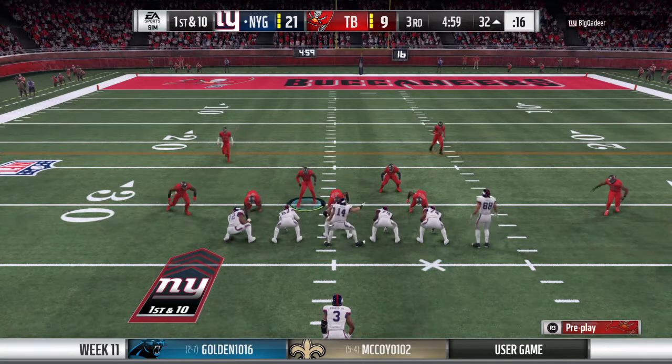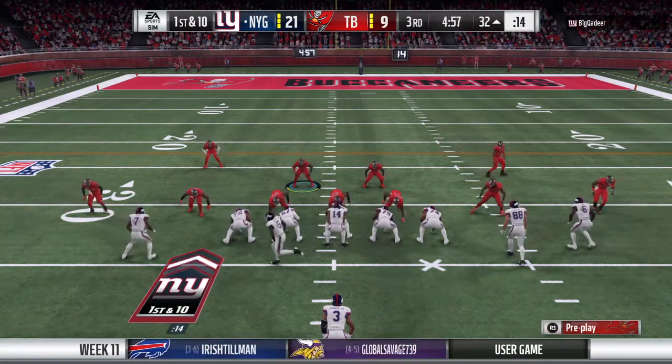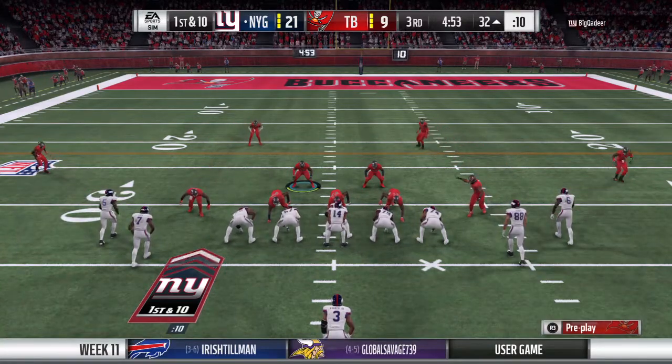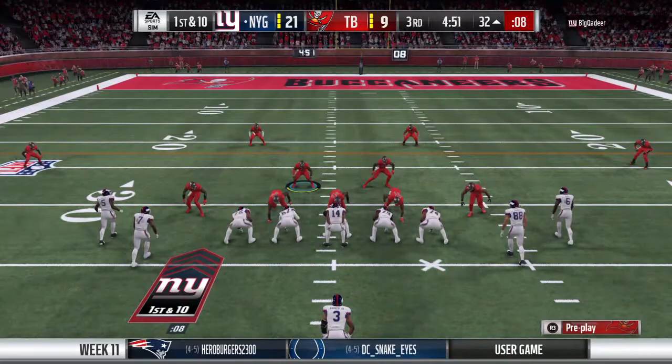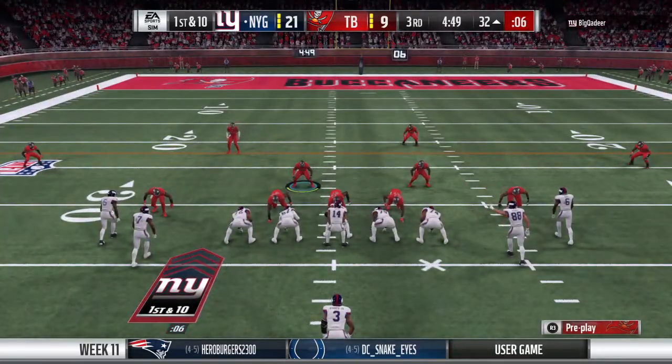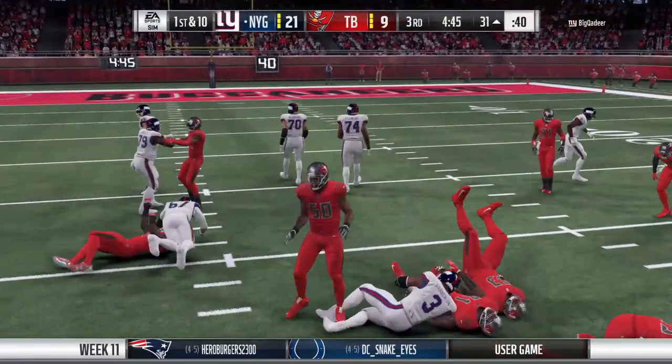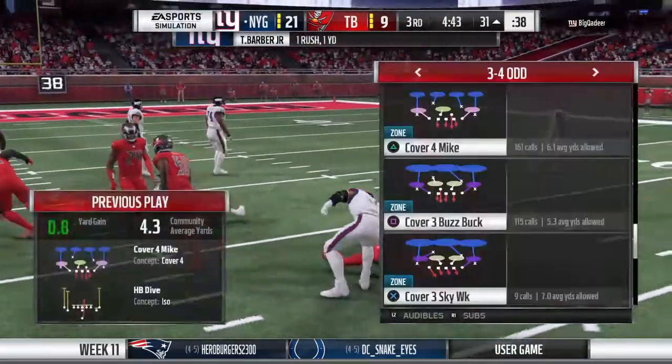Looking to jam the receivers at the line here. Press coverage look defensively. Gun. Detroit. And he gets stopped up at the 31 after a gain of maybe a yard.